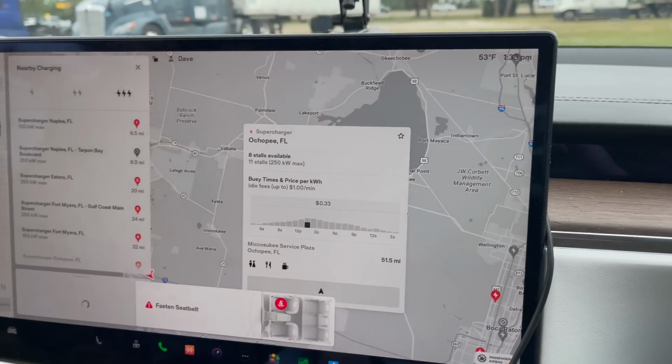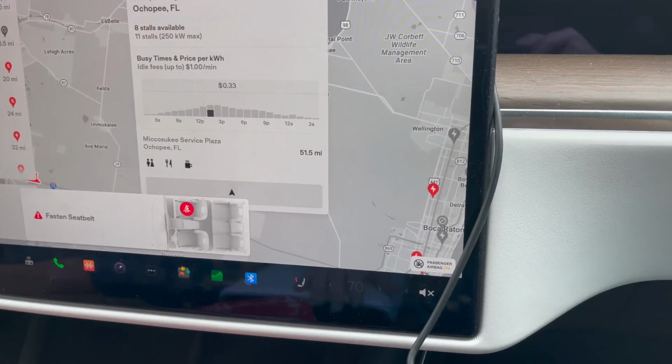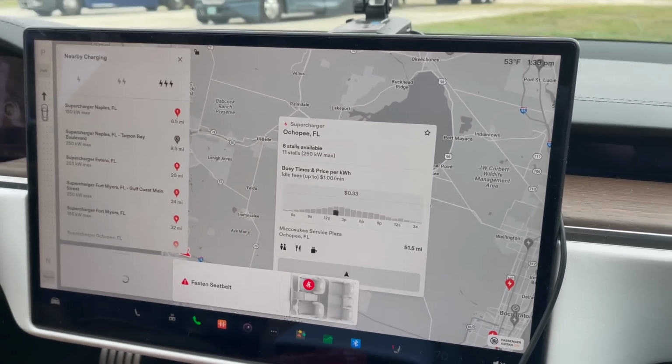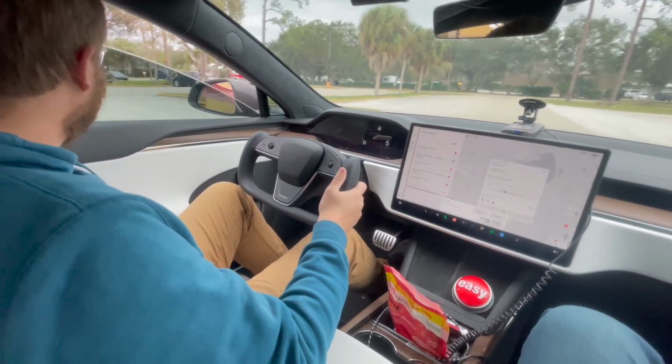Wait, do we have my CCS adapter? I don't want to leave it on the roof. Is it in here? I don't know. Where is it? I don't know. Oh man, hold on. All right, we got the CCS adapter. Well, let's go to EA.